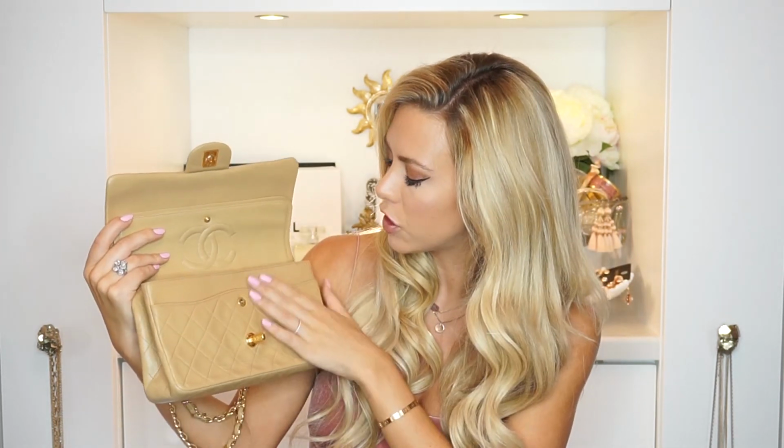I sent in all the pictures and she basically said, oh yeah, that's a thing. It looks like a vintage Chanel from the Japanese market. Apparently some of the Japanese market bags have this type of sticker and not the regular one.